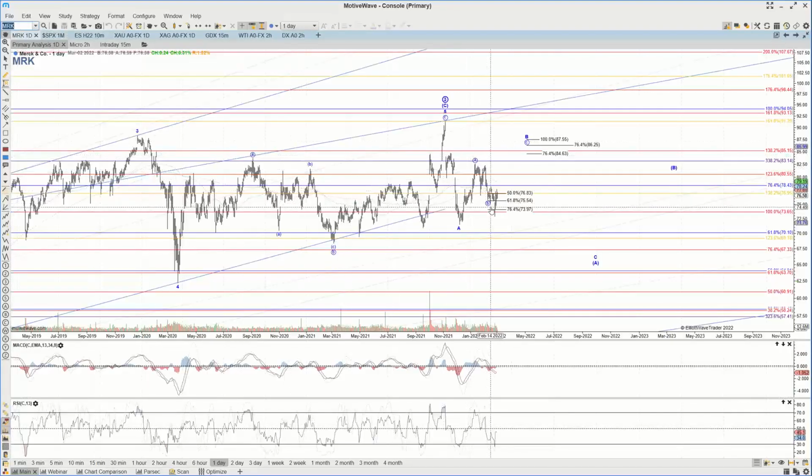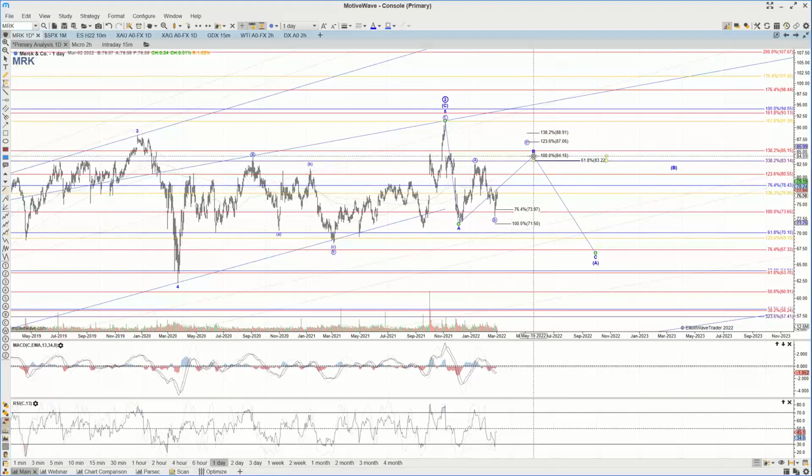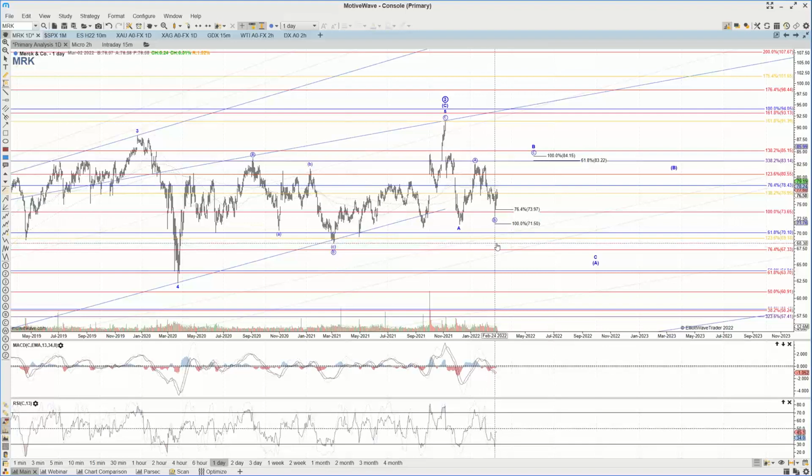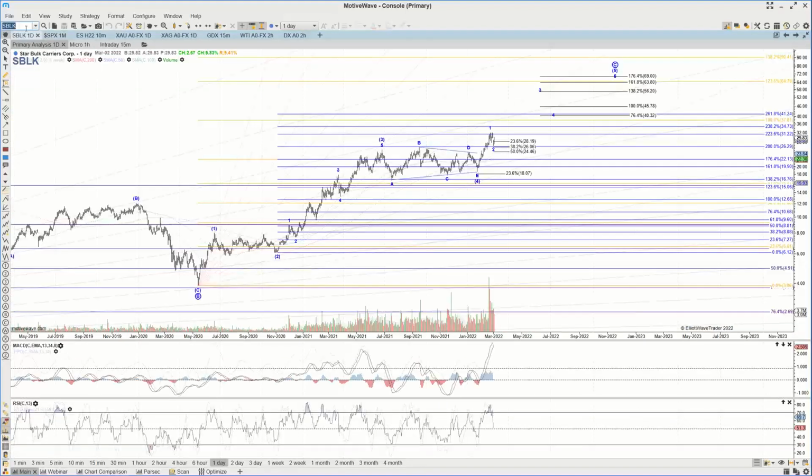Moving on to MRK, still can attempt that wider flat B wave, but should be doing so from last week's low, I should say, if we are going to see that fall through. The alternative, if that breaks, would otherwise be that all of the B wave has completed. And again, not a chart that I see clearly setting up a new high from here above the high that was struck last year. SBLK we looked at.